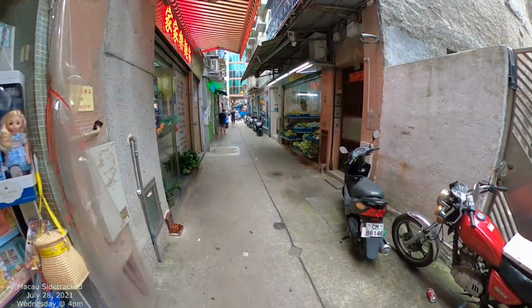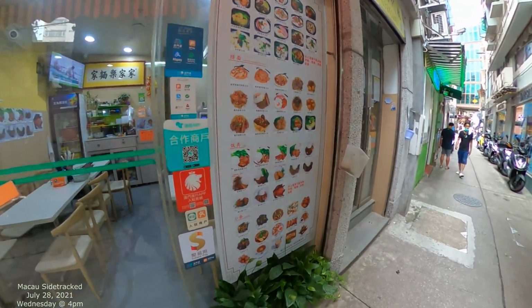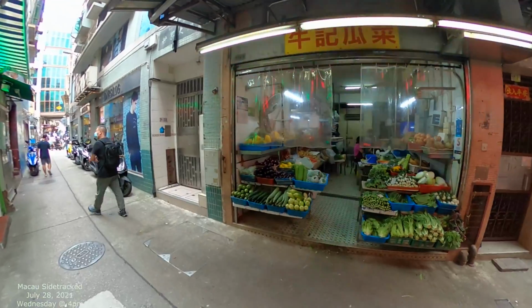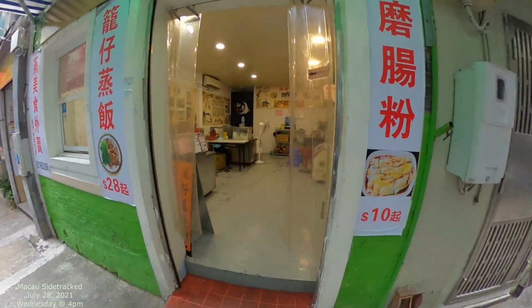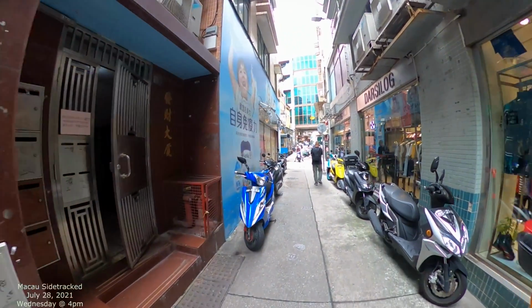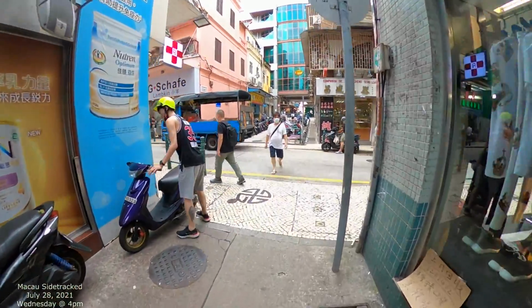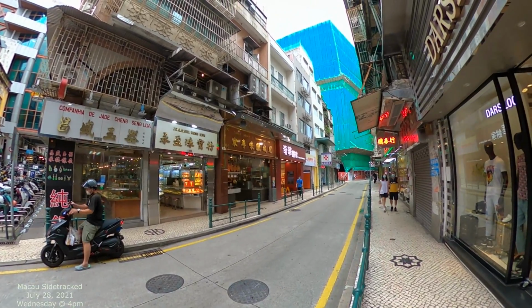We're going to come out to the end in a minute. More vegetables. I think this one, I've eaten here before. Stuff like that, pork chop and rice, things like that. Okay, cool looking little place. Okay, we're gonna come up to the end of this one. So this is the end of our alley right here. And that's it. So now we're kind of at this main road right here.